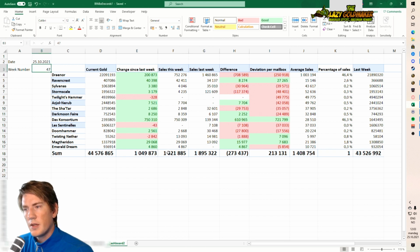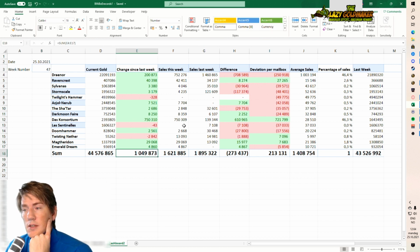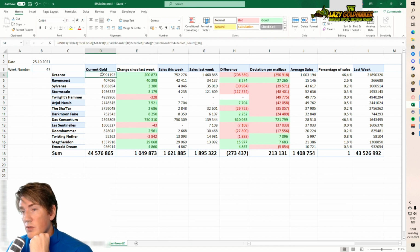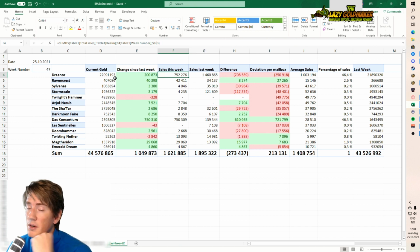All right, so here it is, the final answer for this week. And we made 1 million gold. Very nice. And it was only due to the sale on Dusk Consortium where we sold the BFA mount. So that is in isolation pretty nice. This right here is pretty bad. Up to 100k, so we're above 22 million on Draenor, which is nice. Almost 45 mil, not quite. But yeah, less sales and almost half of last week's sales on Draenor.